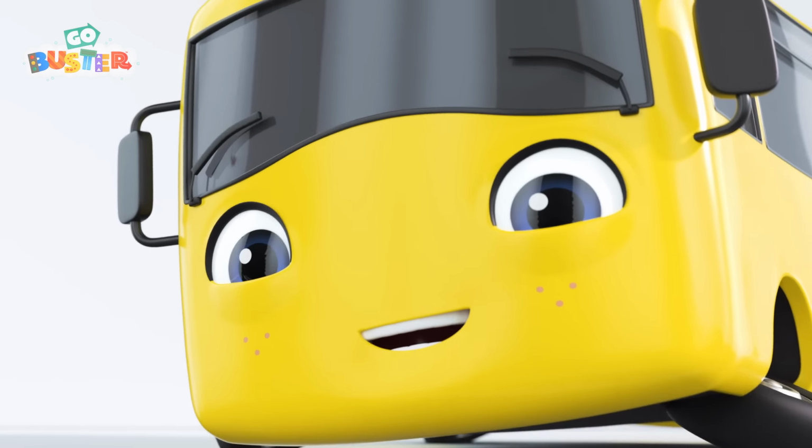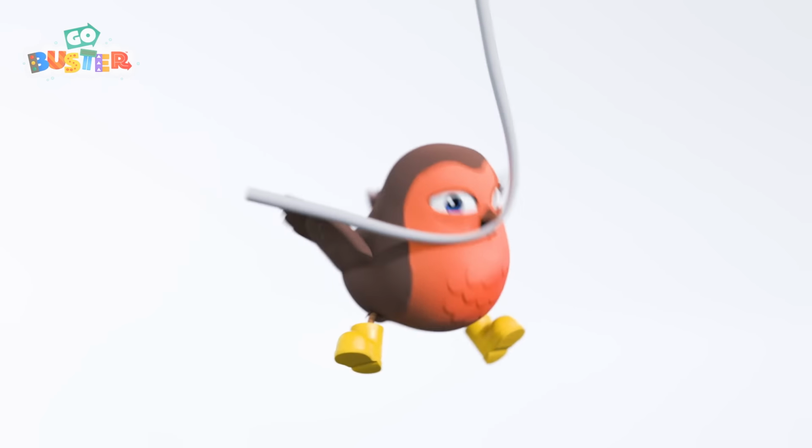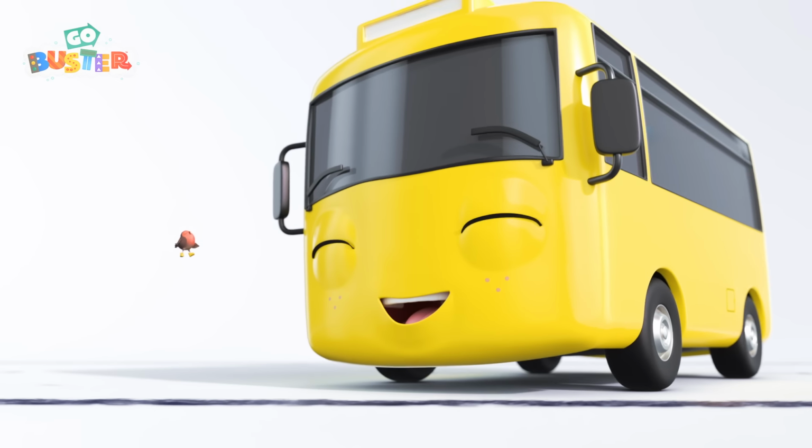Oh, where's Robin going? Another balloon? I think Buster has had enough of balloons for one day. Bye, Buster. Bye, Robin.